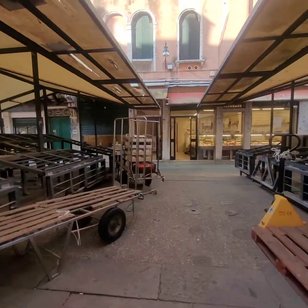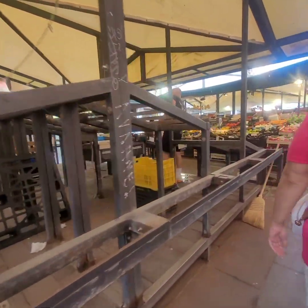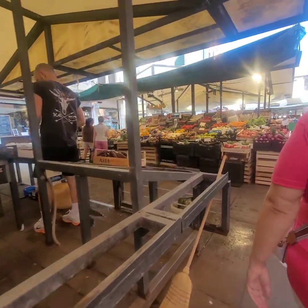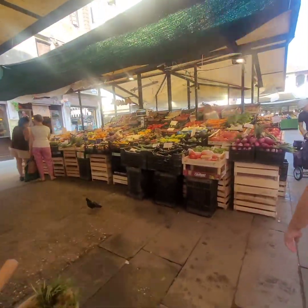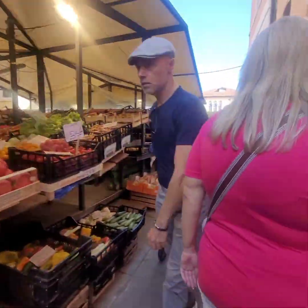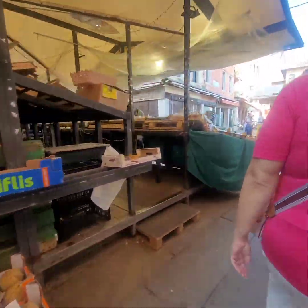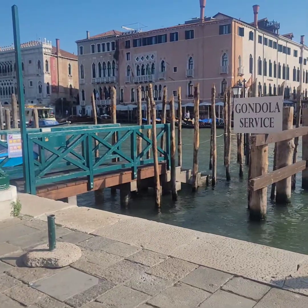Our tour guide took us to the market where they had fresh fruits and vegetables and lots of fish. It was actually a little stinky, but we made it through. And fun fact about Venice, because it is a very expensive city, because they have to have everything imported, they only eat fruits and vegetables that are in season.